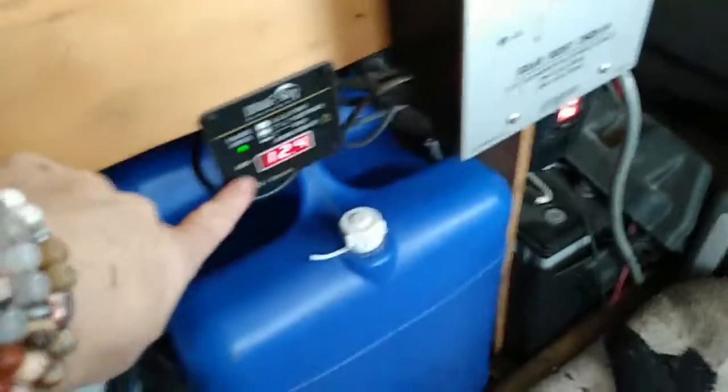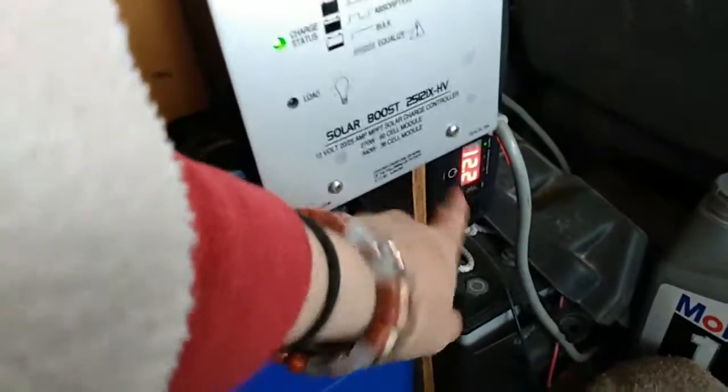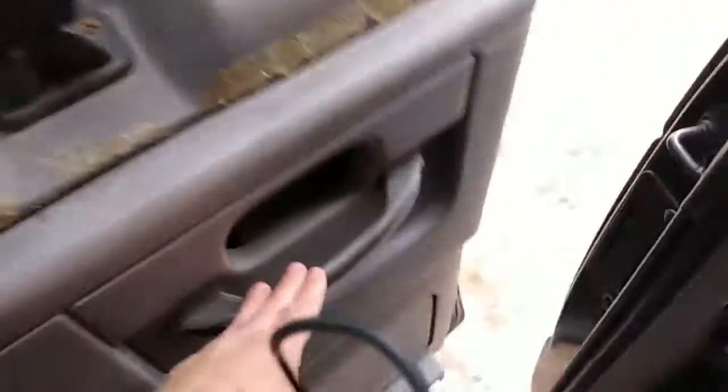All right, so I have to conserve energy today because it is a cloudy, rainy day. And there's my solar controller. It is telling me that not much sun is coming in, 12.2. So I'm going to turn that off and turn off my iPad so it doesn't suck any unnecessary, precious energy. And here we go. I'm going to take you on my hike.